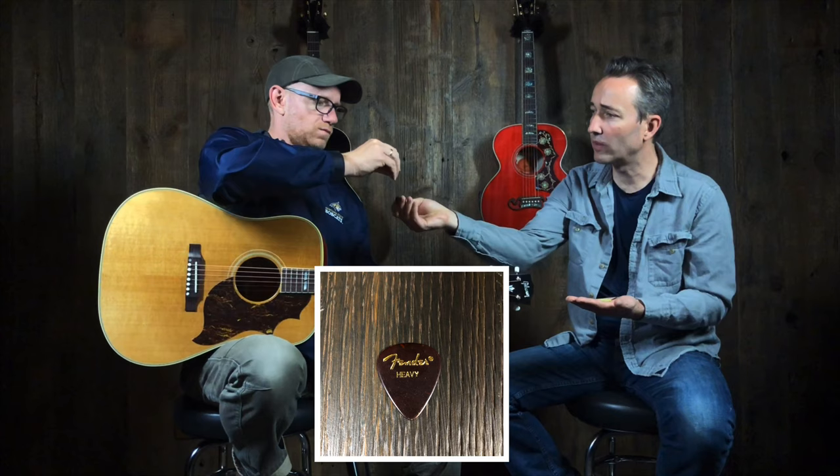I used to play these Fenders. Here's a classic Fender, the normal celluloid. Maybe it wasn't that one, because this one's fairly new. These are the Tortuga. Yeah, that's your classic Fender celluloid.